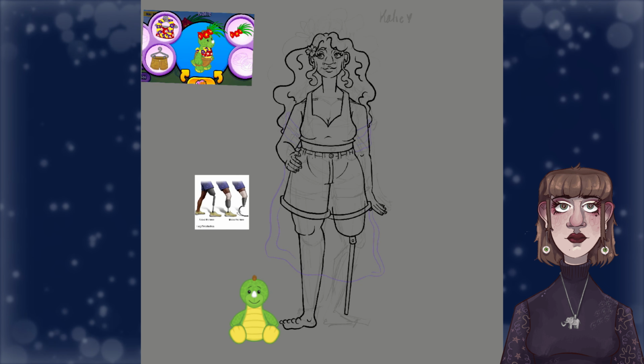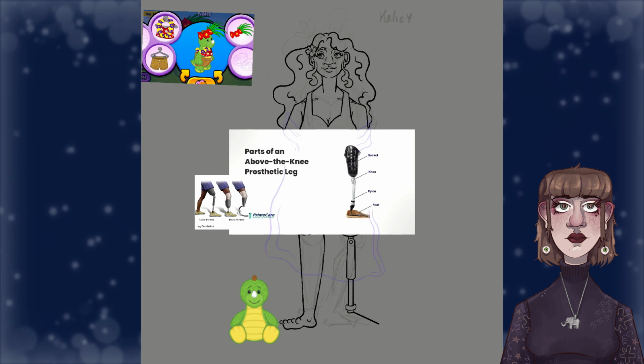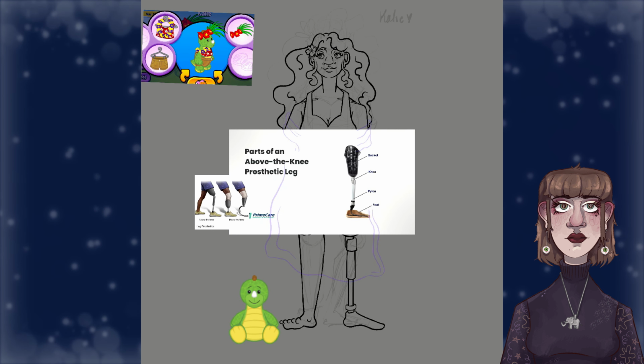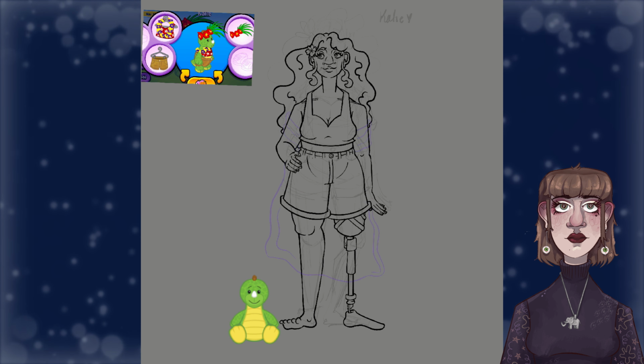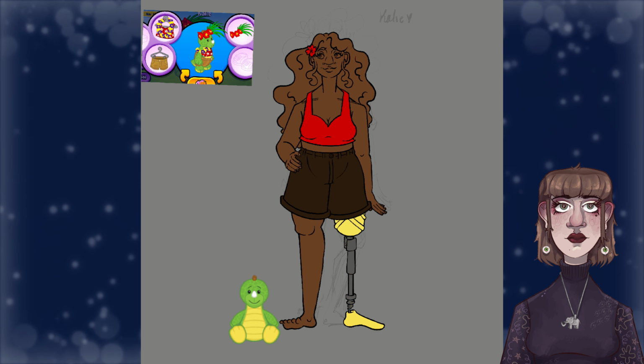So thank you to the amputee community. I can't believe it took this long for me to draw a character with a prosthetic. It was really nice because prosthetics I found were a lot easier to draw than the natural curves and just the way the leg is. Mechanical and man-made items are just so much easier to draw than natural items.